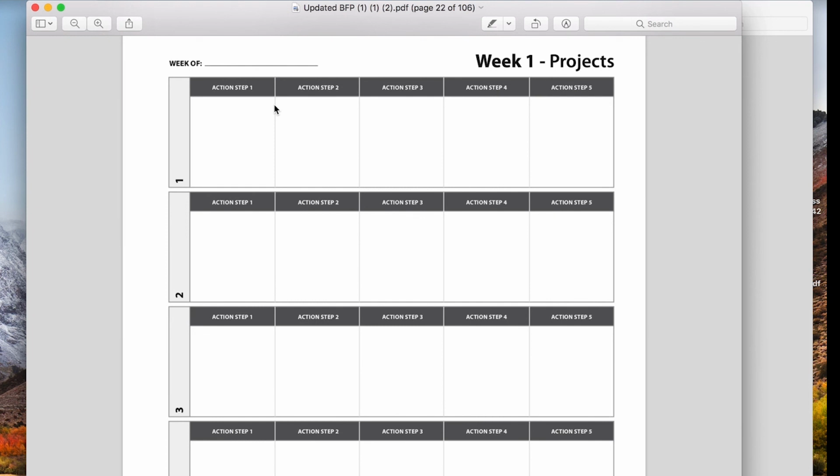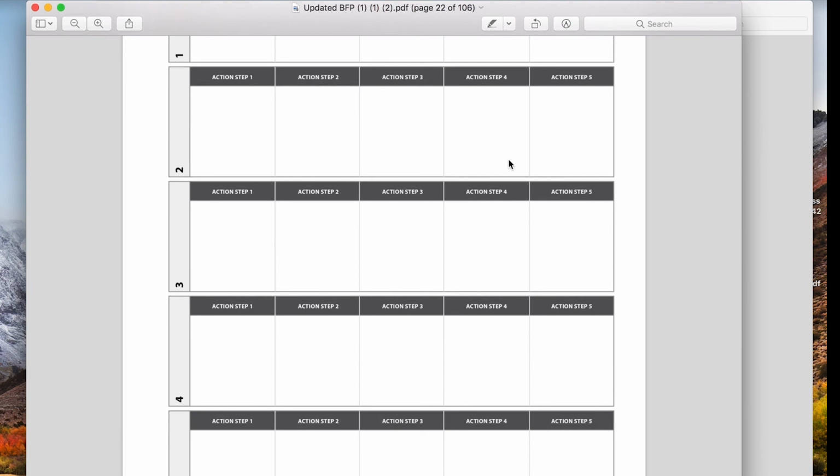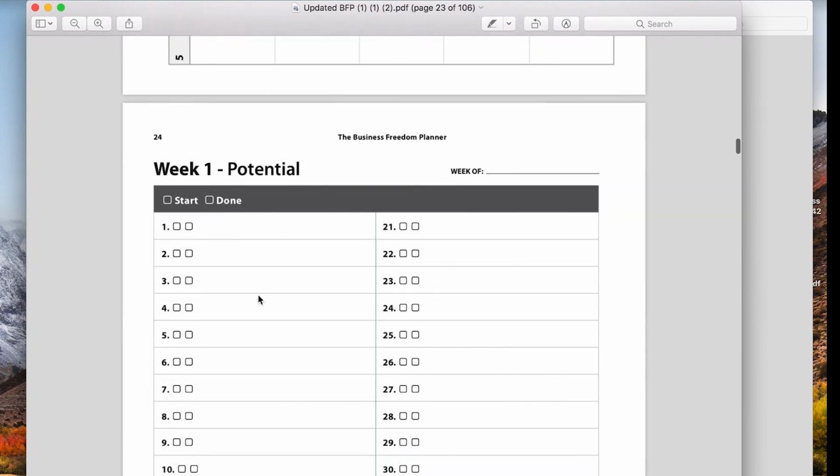Or if it's a bigger project, maybe a business project for your employer, and you have some kind of big project to get done, then it might have certain action steps. Like if you're in marketing, one step is to purchase a URL, the next step is to create a website, the next step is to get content for the website, or maybe take a class on how to build an attractive website.